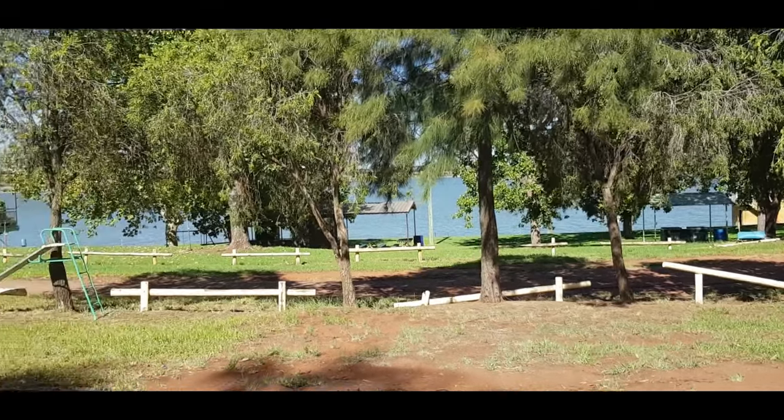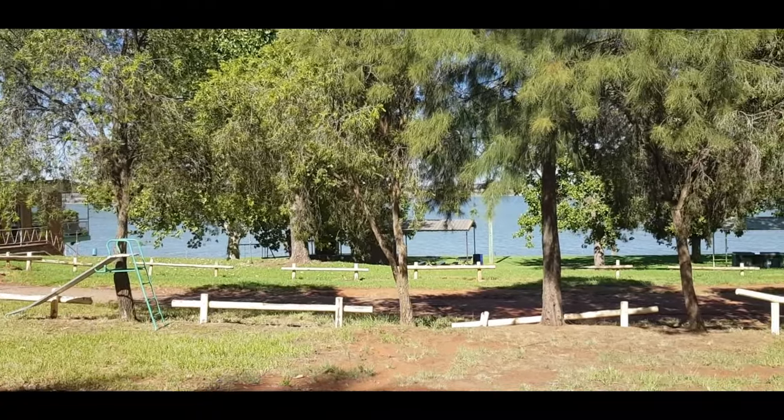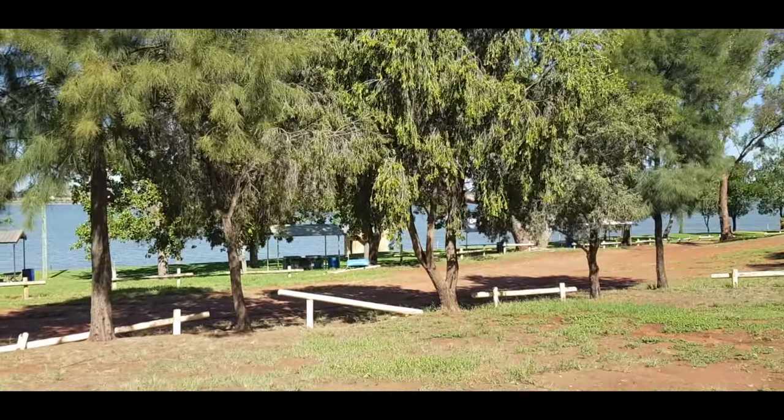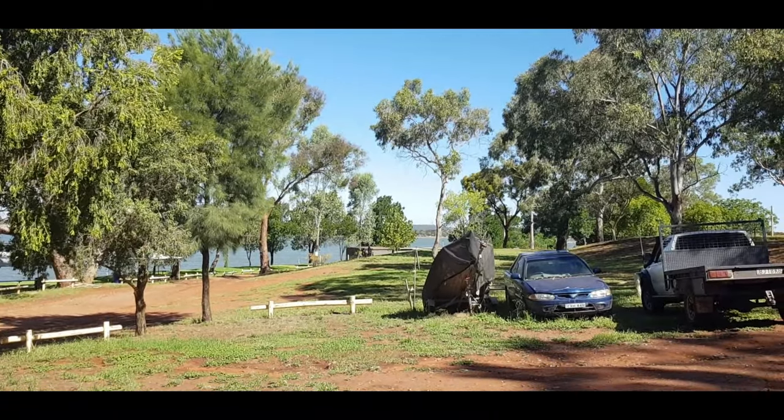This is a wonderful sight, isn't it? Always to look at. It's what we wake up to every day. It's not too bad, I reckon. This is what we maintain. Well, this is only part of it.